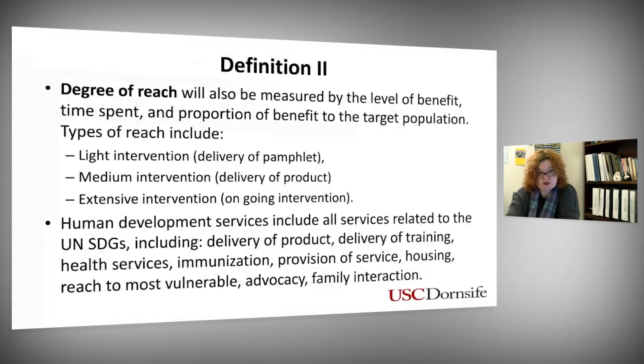Some more on the definition. Degree of reach will also be measured by the level of benefit, time spent, and proportion of benefit to the target population. Types of reach include light intervention, for example, delivery of a health education pamphlet; medium intervention, delivery of a product, it could be a vaccination, for example; extensive intervention, an ongoing intervention over time.